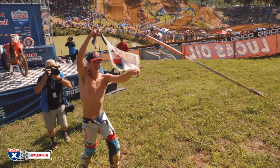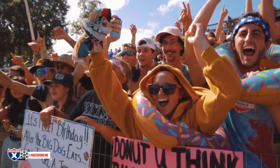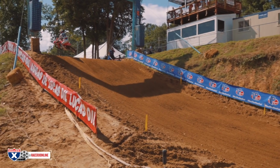So on to the title contenders. Jet has been pretty good the last couple of weeks. He did get that overall at Unadilla. He didn't get the overall at Budds, but he did gain one point on Justin Cooper. But there were no answers for Jeremy Martin in that spectacular second moto by him. So that was what Jet was leaving Budds Creek thinking about, some points that were left on the table.